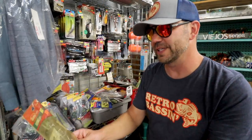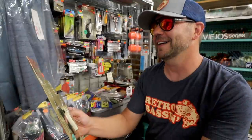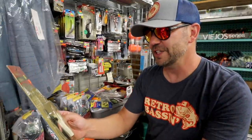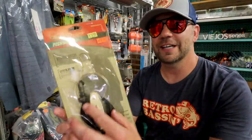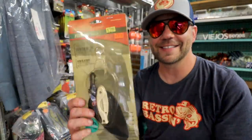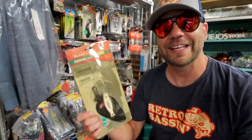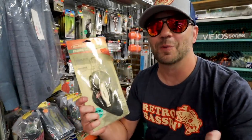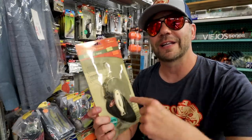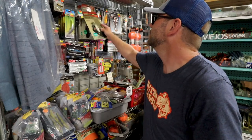What else do we have in the old discount bin? We've got some sort of old school Berkley fishing tools. A fish ventilator. Huh, okay. Well, I can tell by the yellowed package that this is definitely old timey. But I don't feel like I need to ventilate a lot of fish. Maybe that's for if you catch some sort of deep saltwater bass and you need to ventilate it to let it swim back down to its salty home.